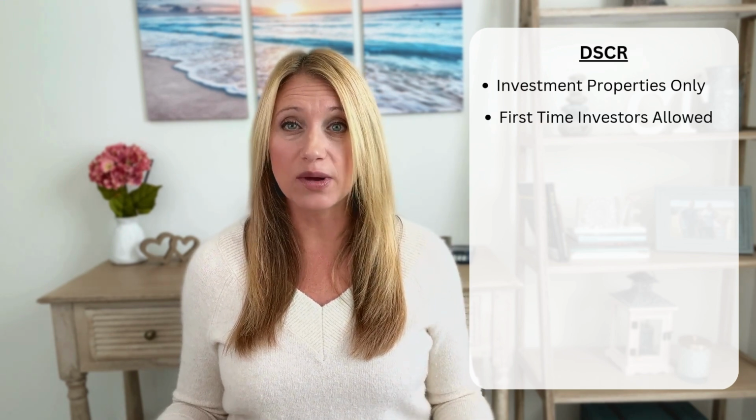DSCR loans typically have slightly higher interest rates than traditional mortgages, though. It's the trade-off for more flexible qualifying criteria. All right, so who qualifies for DSCR loans? The short answer is real estate investors. These loans aren't for primary residences or vacation homes you plan to use yourself. They're strictly for properties you plan to rent out, whether it's a long-term rental or a short-term vacation rental like an Airbnb. And if you're a first-time investor, that's okay.